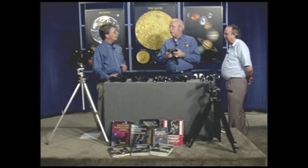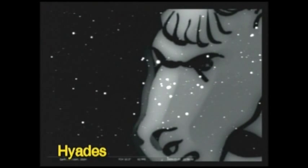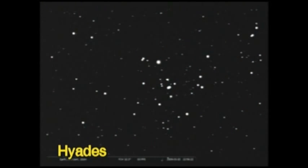Binoculars show star clusters a lot better than telescopes do. That's because a lot of the open star clusters are so large, like the Hyades, the Pleiades, the Perseus A cluster. They're so large that you just can't see the whole thing in a telescopic field of view.